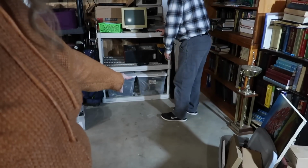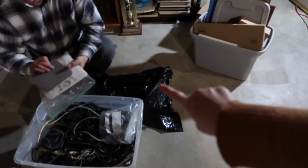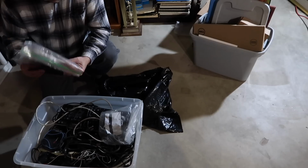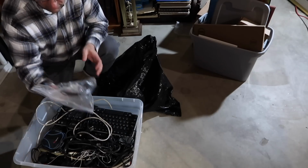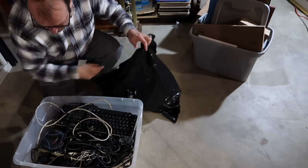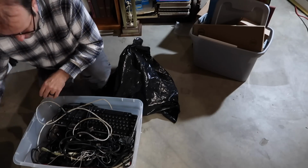So next we're doing these electrical cords. Stuff we're getting rid of is going in the bag, and then he's taking out the stuff we're keeping, and then he'll put them right back in that box. If it worked, we wouldn't keep it. Right. Somebody might. No, get rid of it.